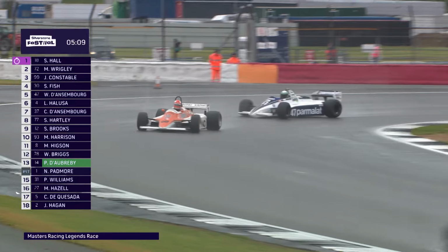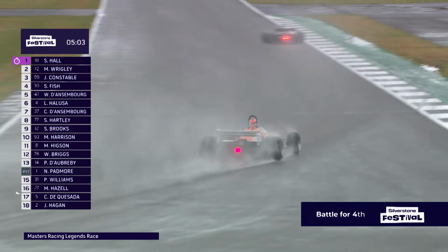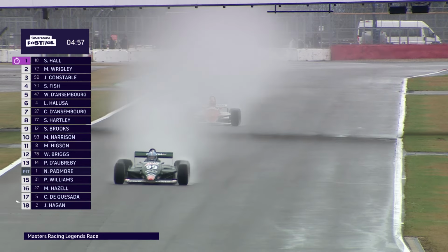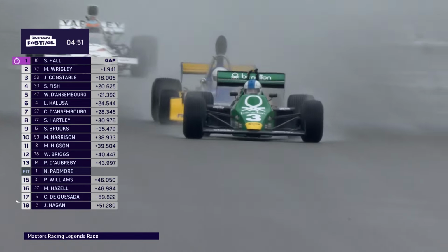Nick Padmore is in the pit lane, and that's a disappointing end to his race, I'm afraid, in the Lotus 88, car number 1. So we're not seeing it here, but he's gone into the pits. And as I said, the car was not raced in period, so you don't get copious setup notes from Lotus. You get a blank A4 sheet that says we were disqualified, Gov.